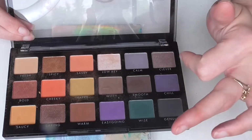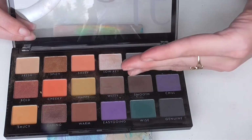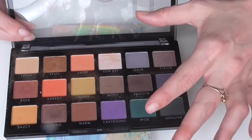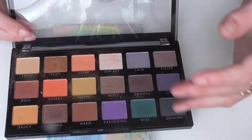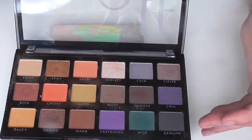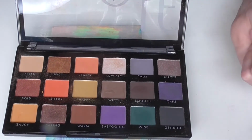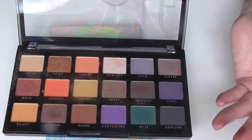And most of them are all matte. So you have a lot of matte shades, but you do have a couple of shimmers in here. So you can get some completed looks. And this is what I would gravitate towards if I needed something more neutral, more everyday, but with some pops of color. And you can do even a smoky eye.